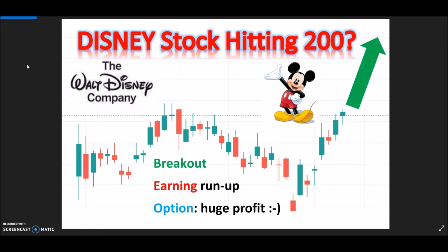In this video, I will talk about Disney stock because of the recent price movement and also the recent earning coming up next week. And the stock is about to break out. It has an earning, we will have a run up, and we will talk about some option opportunities so that we can get some huge profit. So stay tuned, do not jump to the end of the video because I think this video will give you some good insight if you want to get some quick profit.